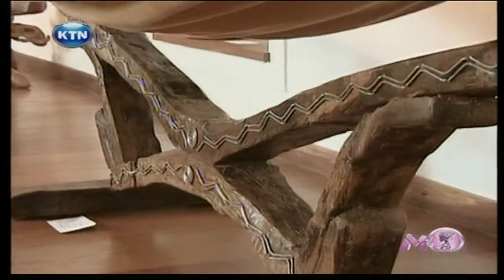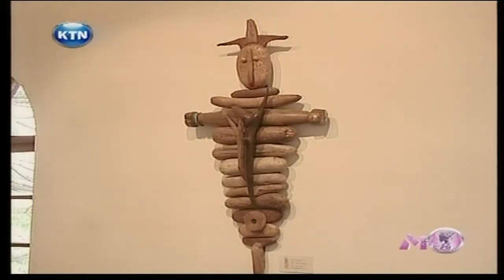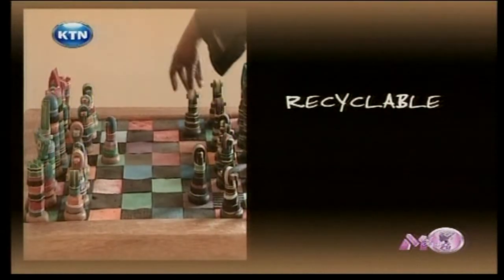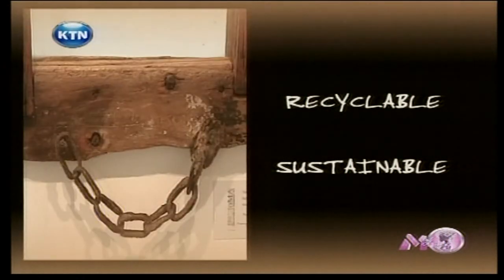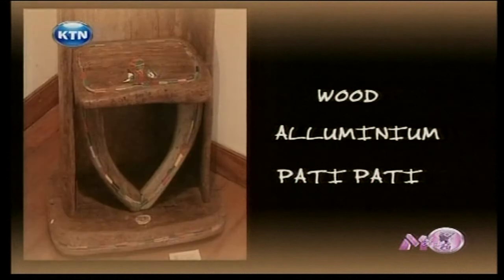Lamps, hammocks, chessboards, wall hangings, art for your interior. Well, basic facts about these pieces. One, they're all made from recyclable, sustainable material collected from his beach in Watamu. Two, they're a mix of wood, aluminium, and flip-flops. Patty-patty, slippers, whatever you want to call them.